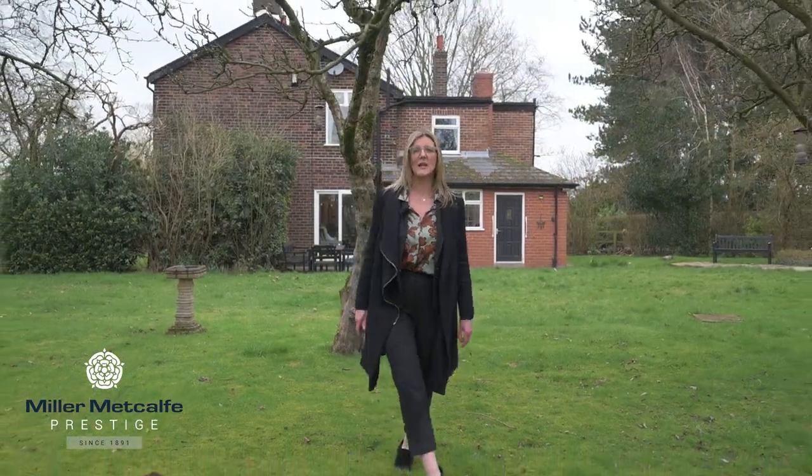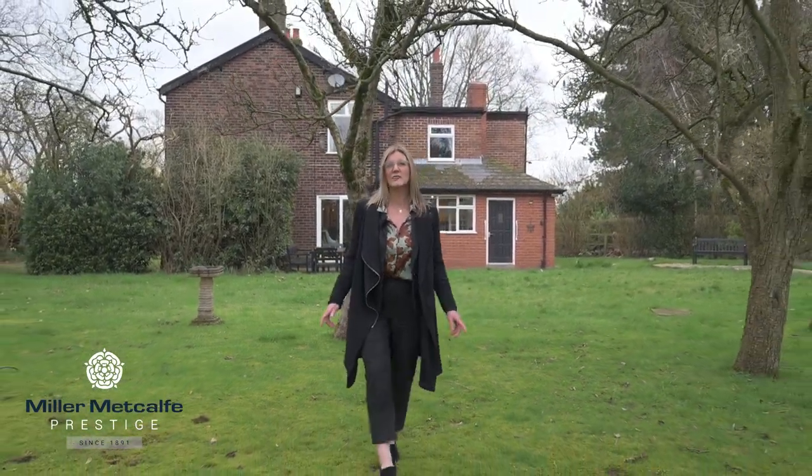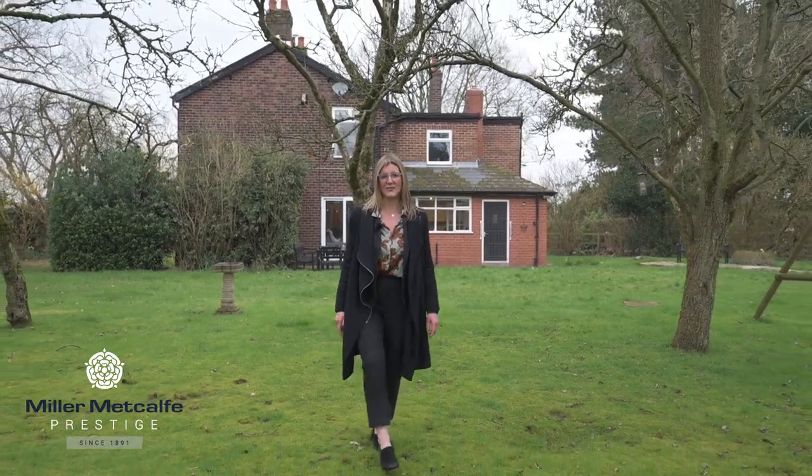This property offers plenty of development opportunity in a rural setting which is well located for travel.